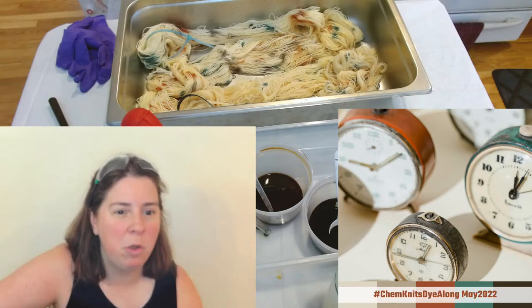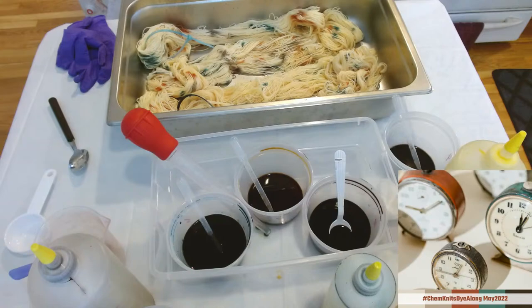All right, I'm gonna turn off the poll. We will steam set it. There may still be some spread of color and some color transfer, but that'll be fine.